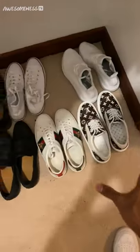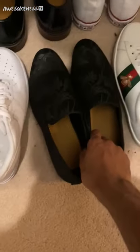So these are all the shoes I brought. Chelsea boots, Converse, Air Forces. These are some of my favorite dress shoes. Really nice. And that's a wrap on my pocket tour.